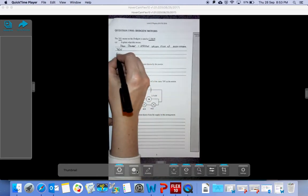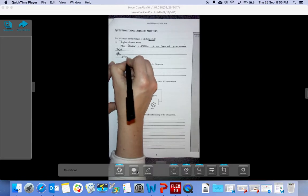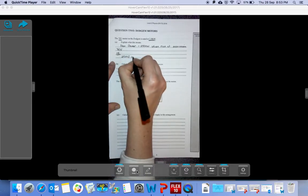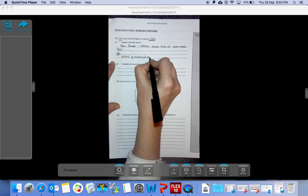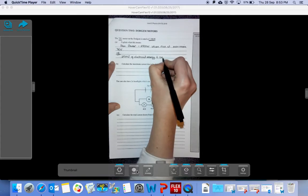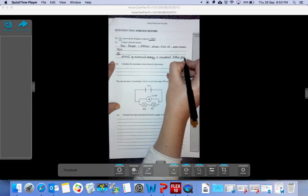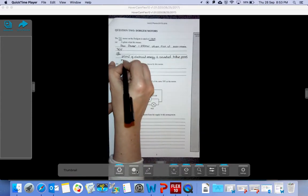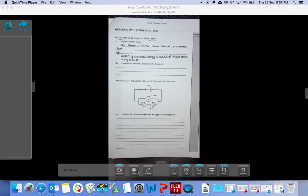Or the other way that you could describe this is say that 2,500 joules of electrical energy is converted to other forms every second. And here I guess what it's going to be transformed to mostly will be kinetic energy.